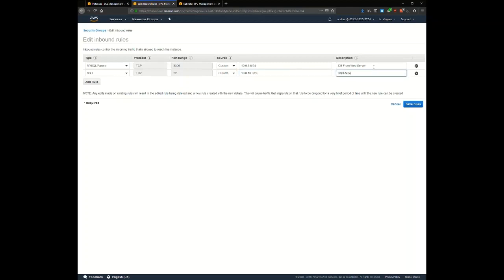Next, we're only going to allow SSH access from the private subnet. So that means we're going to have to hit the bastion host first. Then we're going to have to hit the web server, and then we'll be able to access the database server itself.